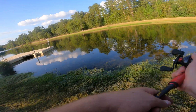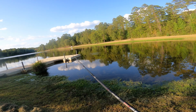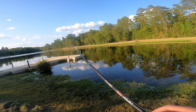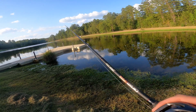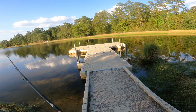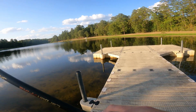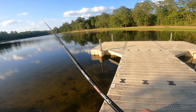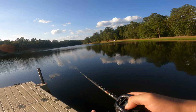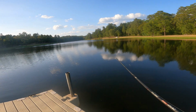Okay, let's cast by this dock. Now that this bank is starting to get shaded, I feel like there might be some bass in it. Black and blue is perfect for the shade too. These are not the right baits for today, I'll tell you that.